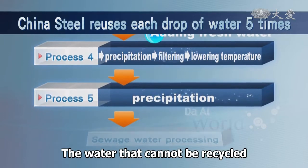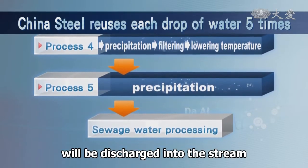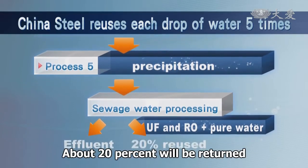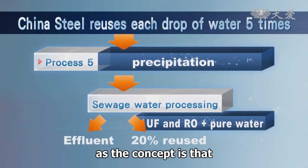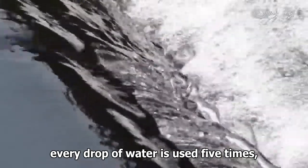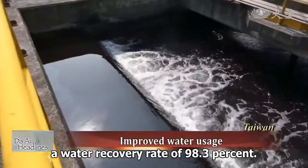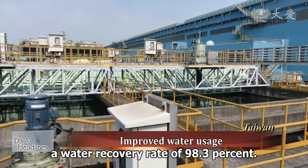The water that cannot be recycled will be discharged into the stream after meeting the wastewater treatment standards. About 20% will be returned, as the concept is that every drop of water is used 5 times, allowing China Steel to achieve a water recovery rate of 98.3%.